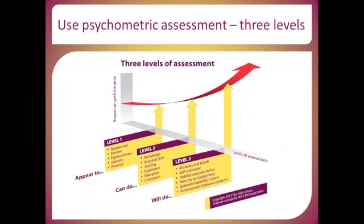I think the best way I can describe the value add of psychometrics is by referring to the 3 levels of assessment. And looking at these 3 levels of assessment, we can see that level 1 factors, such as appearance, manner, expressiveness, we need to consciously defend against. It's so easy for us to be attracted, if that's the right word, by a potential candidate by the way they look. Let me just ask you, stop judging outward appearances.